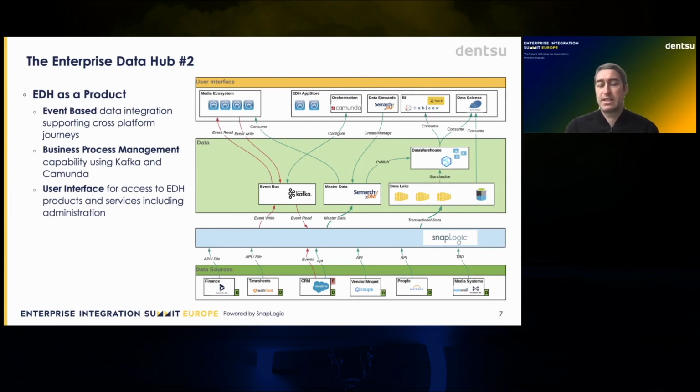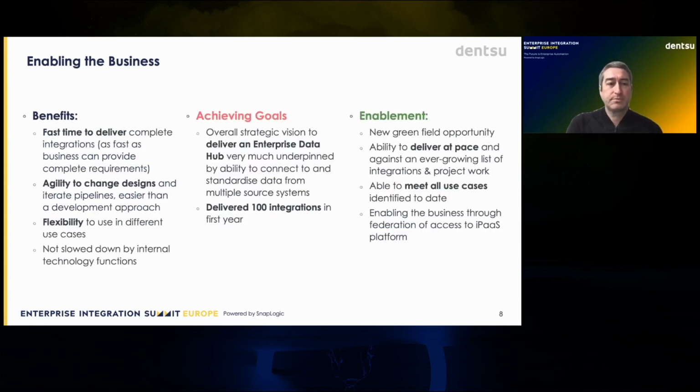So you would get access to Tableau, Power BI, SemaKey for MDM, Camunda for orchestration, as well as management applications that are needed within the enterprise data hub like certificate management, etc. So that's our long-term view that we're working on currently.